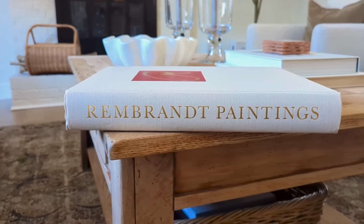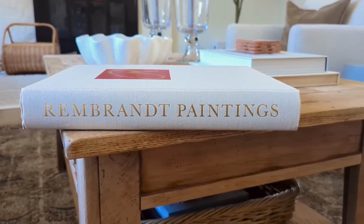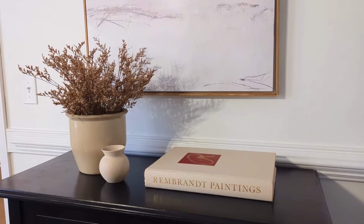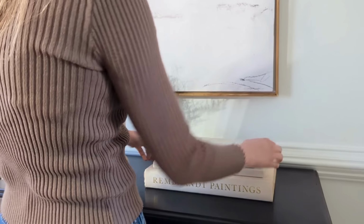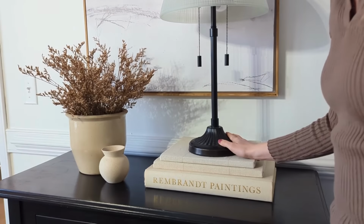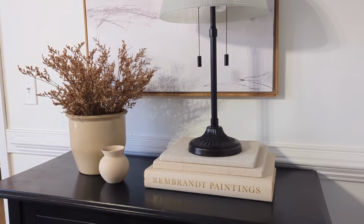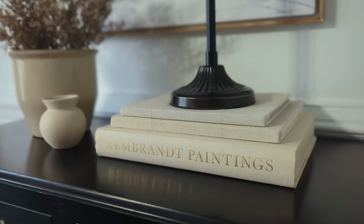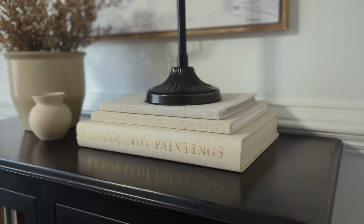My thought was that this large book would be perfect to go on the bottom of a stacking of other books, and so that's what I've done here in the dining room on this little side table. I actually showed you all this vignette in last week's video where I had added this lamp that I also found at the thrift shops last week, and I think that this third and largest book really makes this pop even more. I love the printing there on the spine of this book, and so I think it's just really pretty.